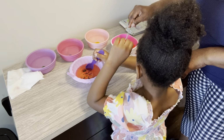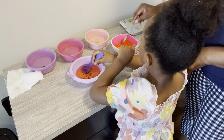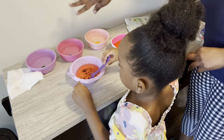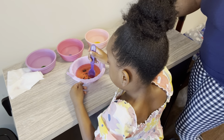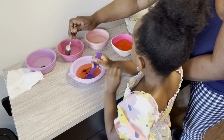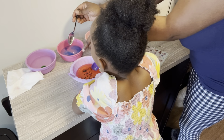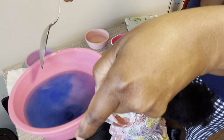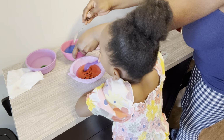Yeah. You see how this, it's not purple. Yeah, it looks like jello. But it said add vinegar. So we're just gonna not do vinegar with those. See how this is already turned? Look at this blue. It's so pretty. Oh my God. I don't know why it said add vinegar. Oh my God. It's already color.